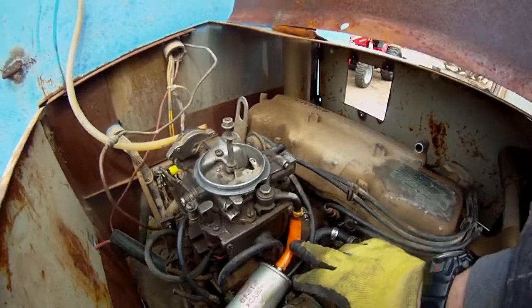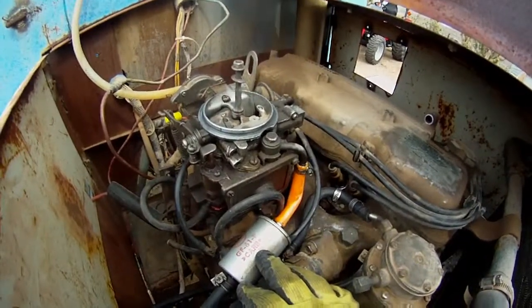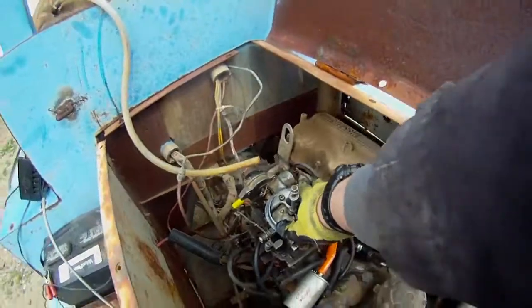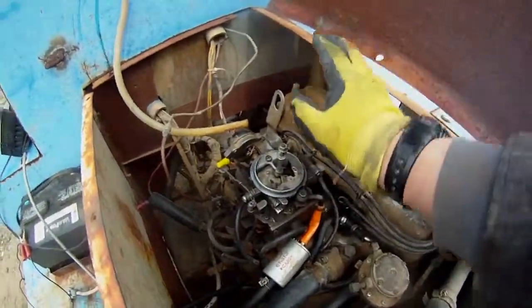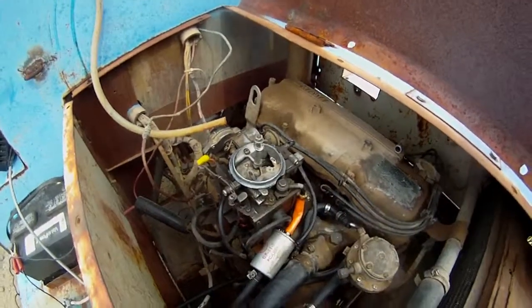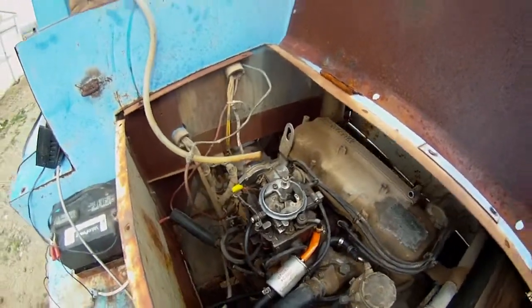So anyway, I cleaned out the filter. I just blew some compressed air through it, and it flows now. It was actually a little bit clogged. But anyway, I'm going to be rebuilding this carburetor today. And that's enough about the motor for now. Let's go in the cab and check out the controls.